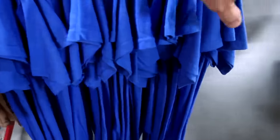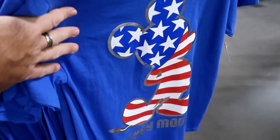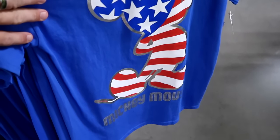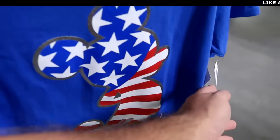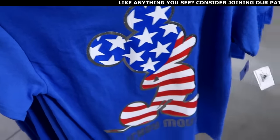Then over here on the other side of the rack, look at this. How perfect would this have been for the 4th of July? You have Mickey with the red, white, and blue. It even says Mickey Mouse. I like all of the silver all around Mickey, $12.99 for that one.